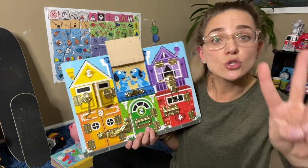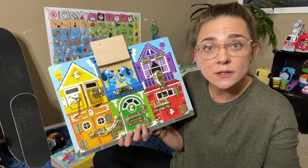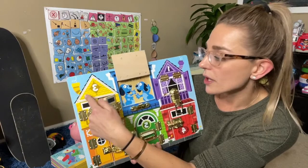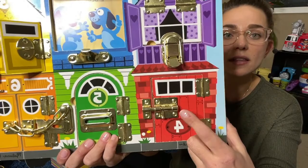And the doggies say woof, woof, woof. Can you guys make that sound? Can you guys say woof, woof, woof? That's what the doggie says. All right. We opened purple, we opened yellow, we opened blue, and now it's my turn. I want to open the red door. See? The red door.